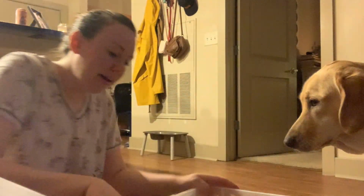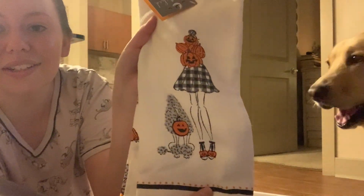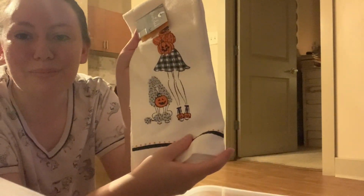Okay, and there's really not that much more. These are so cute. I bought these on sale at TJ Maxx last year, and they have a little poodle and a girl who's covered with pumpkins. Nala's not a poodle, obviously, but they're still super cute, so I love these. If I was a single lady and I had my own apartment, all my decor would be cute little things like this. And then I've got my Halloween movies. I love Casper, such a good movie.